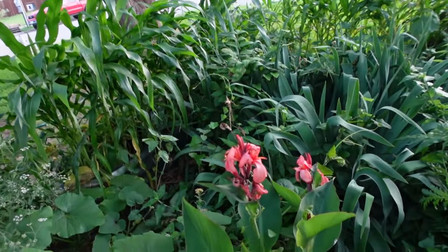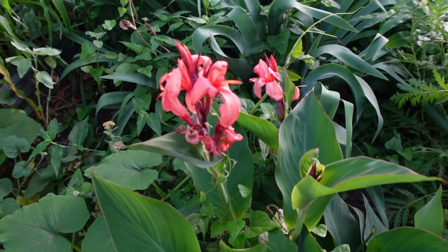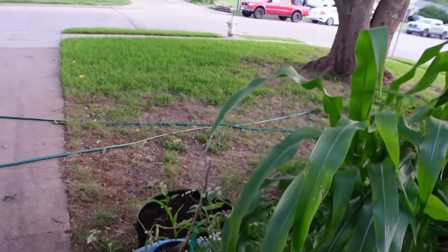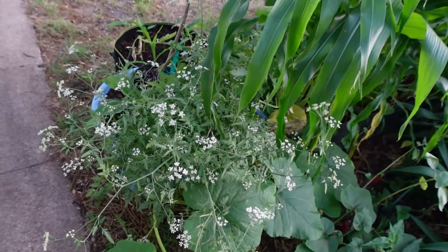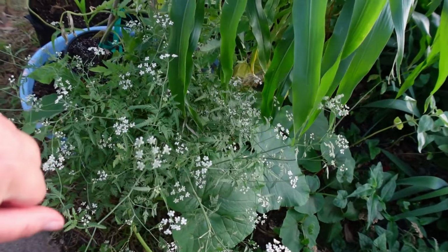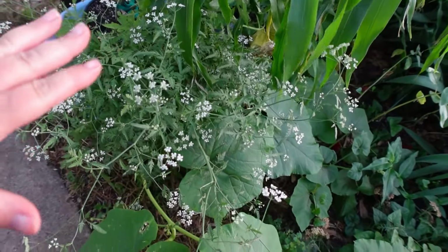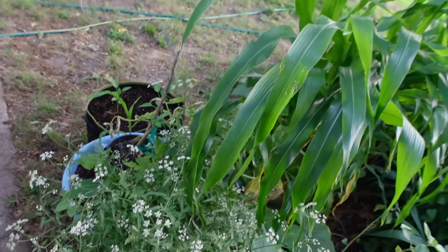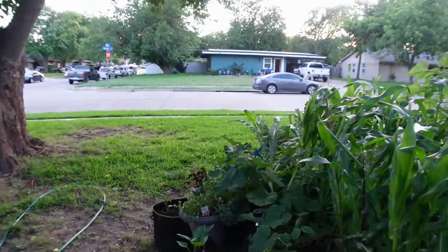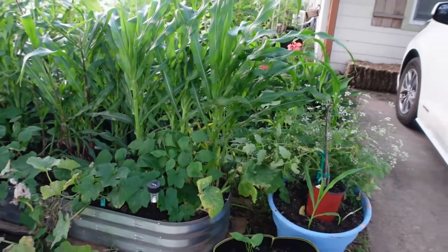And these are those pretty ones. I love these plants. And for those of you who are really into wild things or wildflowers, this is actually called wild parsley. It comes back every year. We've had it for, I don't know, at least 10 years now. And it just shows up wherever it wants in the yard.